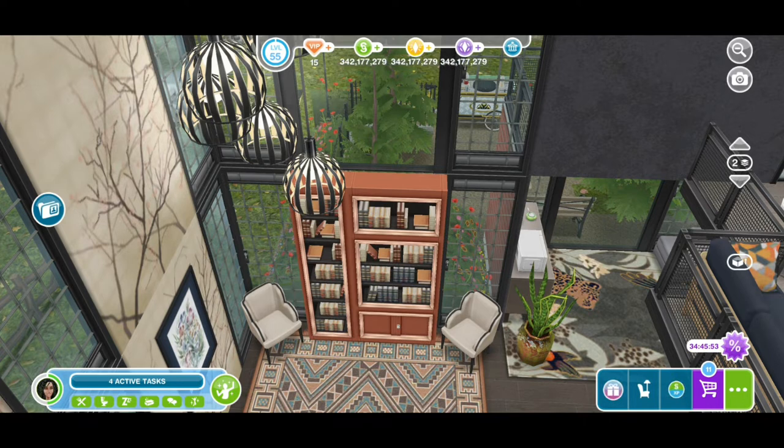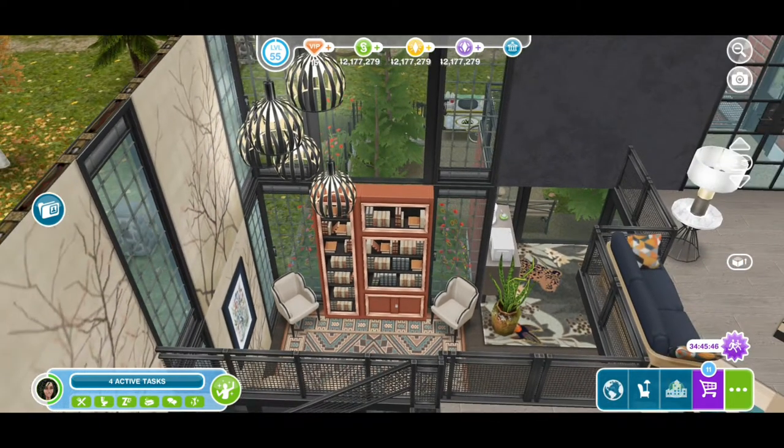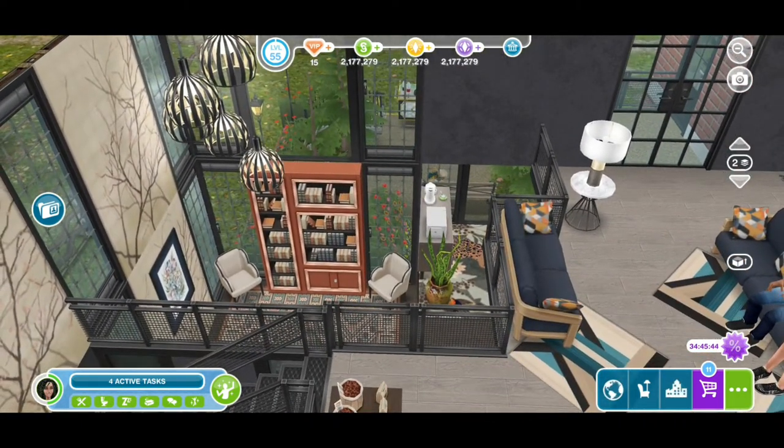So I figured, because this is a loft space, it would work well, and I think that it turned out so pretty because it's so beautiful, and I finally got to use it. So I am really happy about that, and I think it looks great.